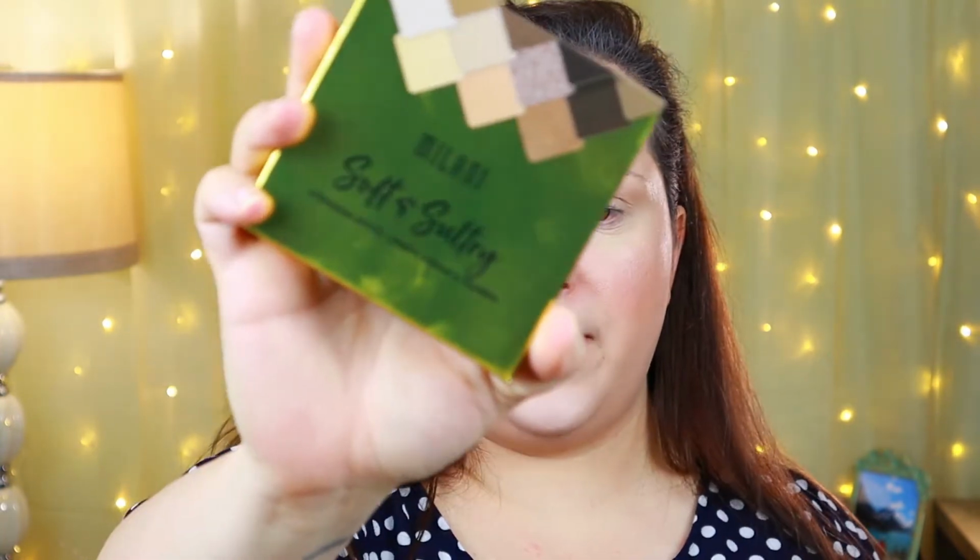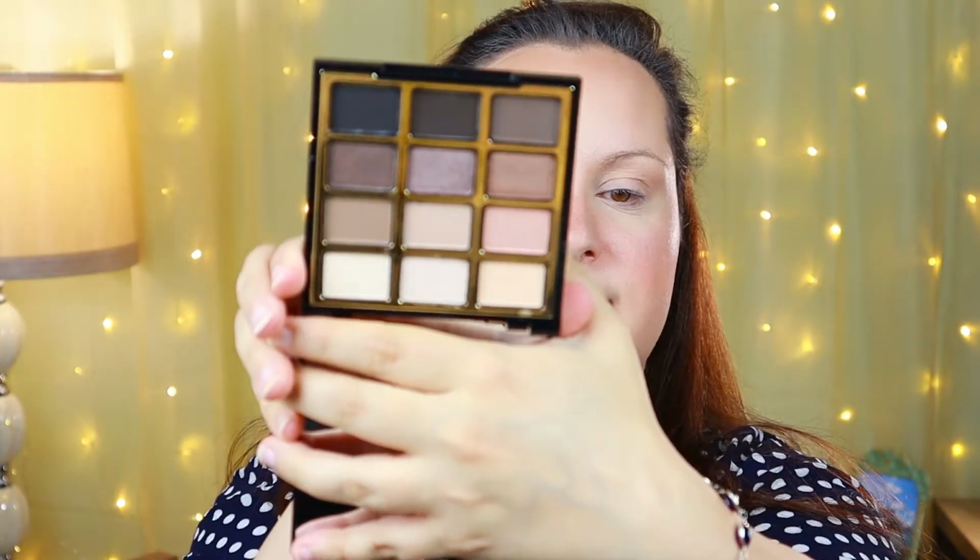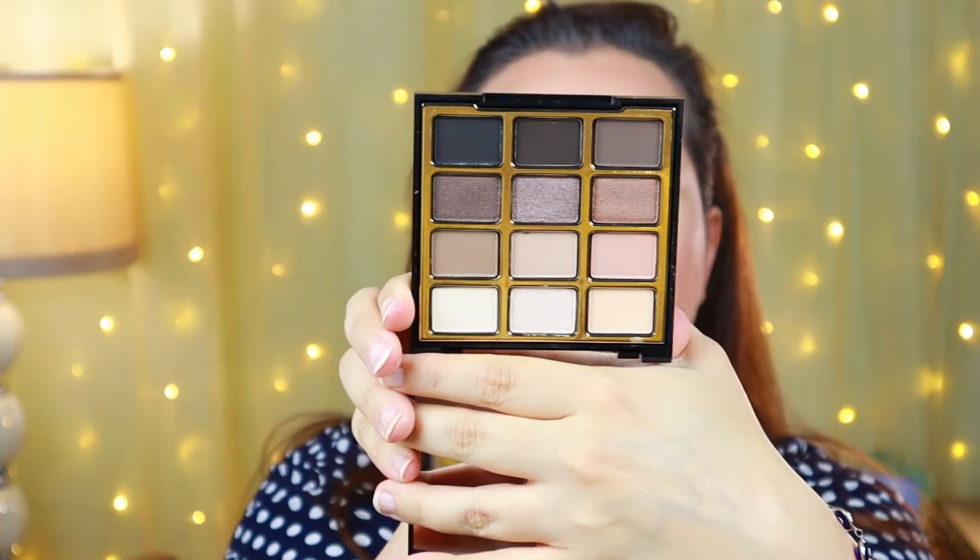So I did purchase 2 eyeshadow palettes. The first eyeshadow palette I probably won't be using on today's look, but it is the Milani Soft and Sultry eyeshadow palette. And then this is what it looks like inside, which I don't currently have a palette like this. So I figured this was a good one to get. I will swatch a couple of the colors for you guys, and for myself too, because I haven't seen this in action.